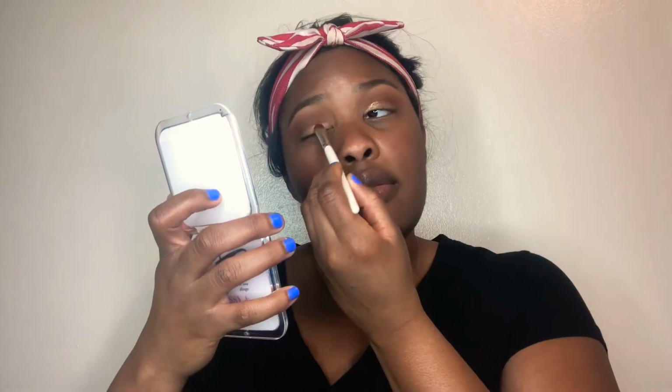I probably should have used a base to control this shimmer shade. About to have glitter all over my body. Okay, so I didn't take the gold shadow all the way out to the end of my eyelid because I want to put a matte shade there, deepen up the crease.